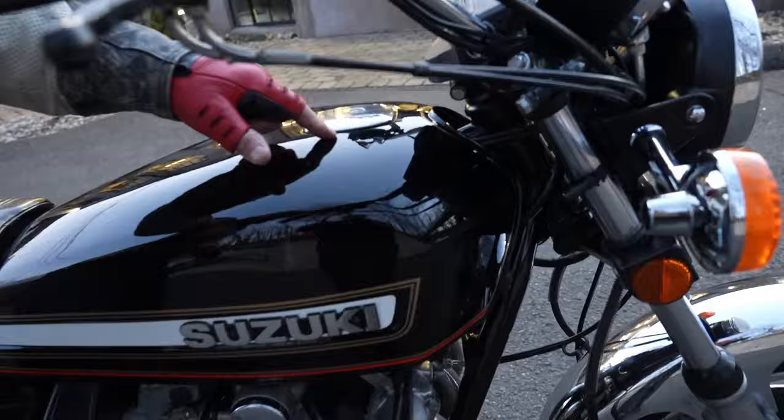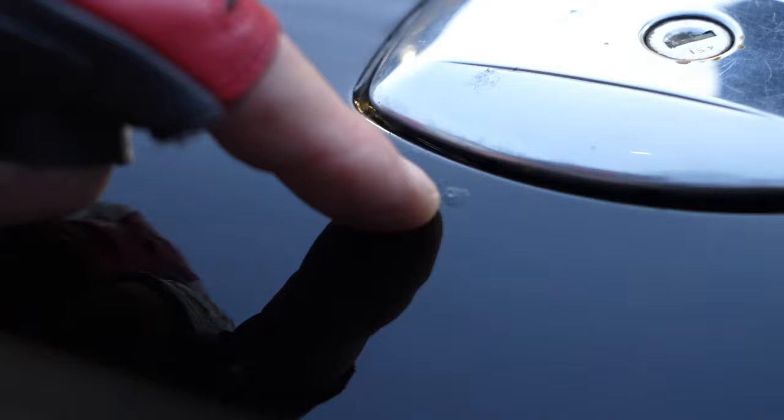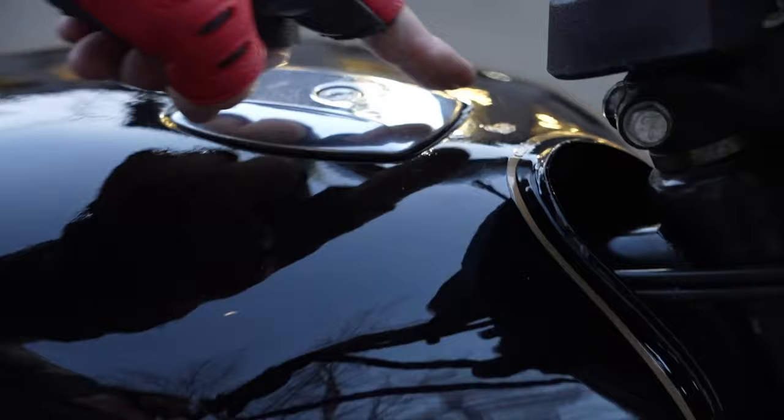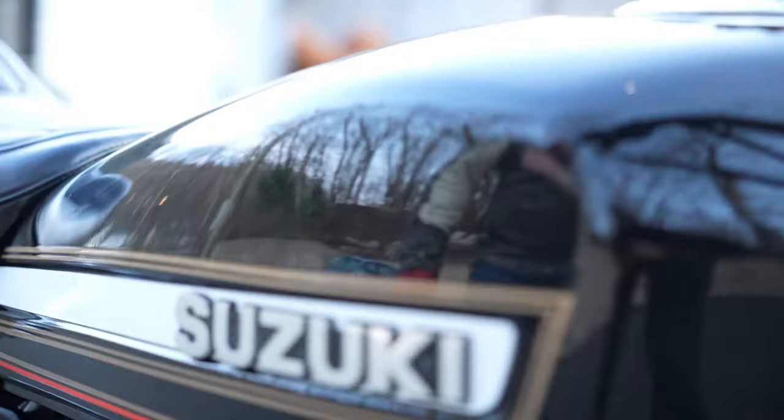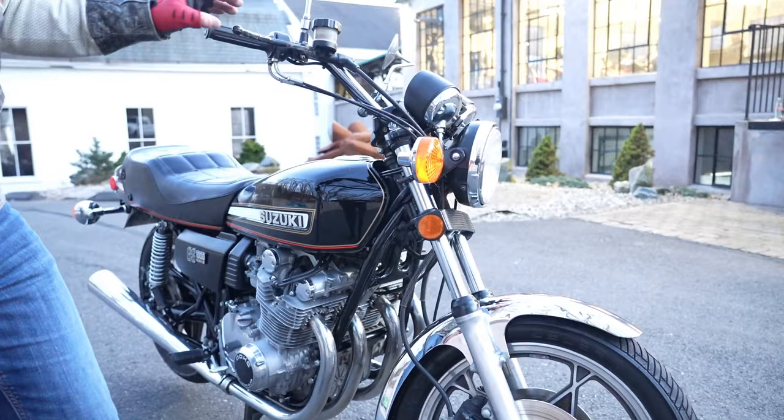There's a tiny little something right here. I don't know what you'd call it. There's a little tiny bump right there. Another tiny little bump right here. Let's see if we can count. That's two. That might be a third one right there. Just absolutely stunning, the fit and finish on this tank. To find a dent-free original tank alone is like finding a unicorn. Original gold pinstripe. Look at that. The fit and finish.